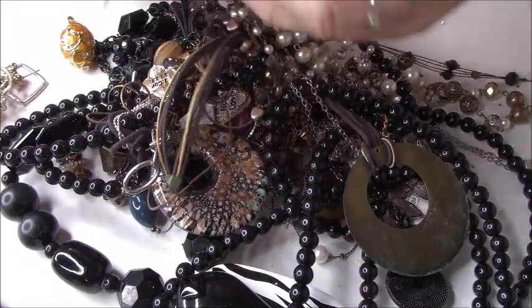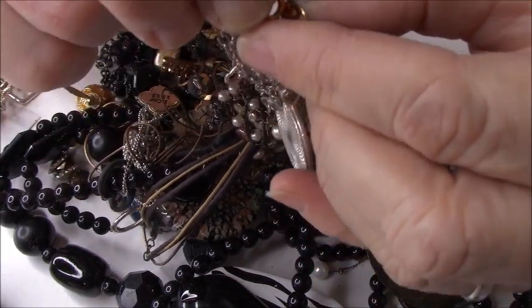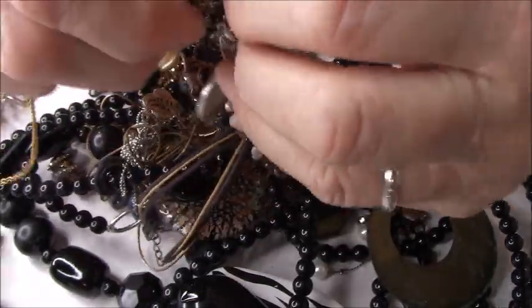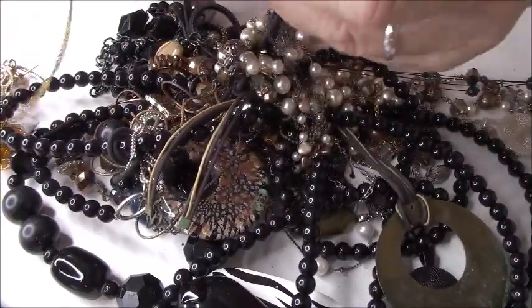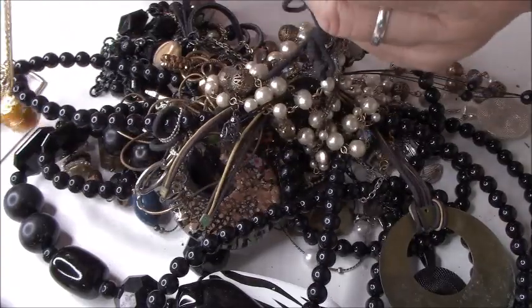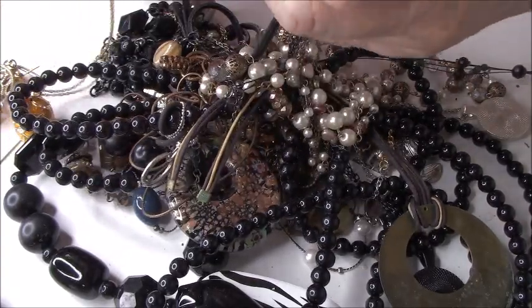I'm going to unhook it. Unhook the clasp. Oh, it has a tag on it. Let's see what it says. Get it out of there. The best way to do it is often shake it. You don't want to pull on it too much. If you shake and get it loosened up, sometimes you can get your piece. Oh, it's really caught on there. It's the tag that's caught.